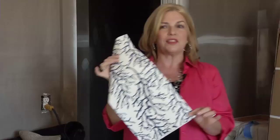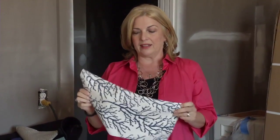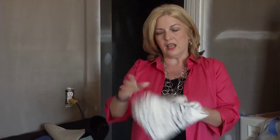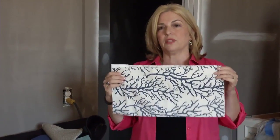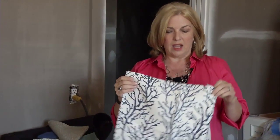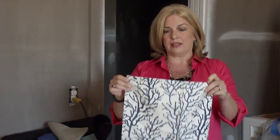Again, the neutrality, the taupes, the ivories, the pale grays. This is one of the accent fabrics I'm using in the keeping room. And again, with that coastal feel, the neutrals, I did use navy a lot, light blues, light greens. I love navy. Navy is one of those colors that never seems to go out of style. So I think it's very classic, and I wanted it to be a show house, but I wanted to use some classic elements, and navy is definitely that.